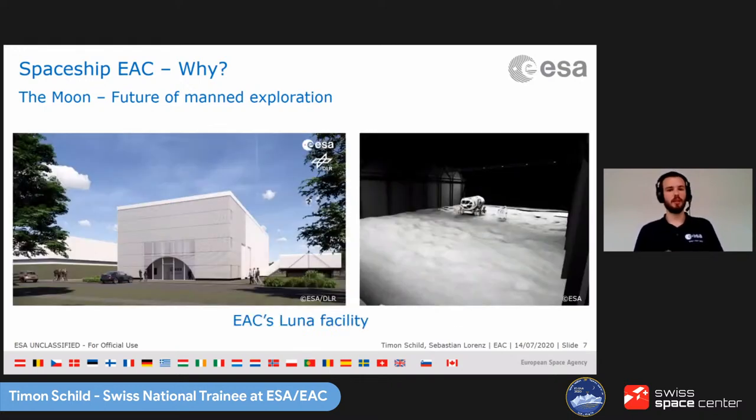To do so, the first activity from EAC is planning and building the LUNA facility. This is a new building that will be built right next to the European Astronaut Center, and that will be dedicated to replicating the conditions that you would meet on the lunar surface, both for training our astronauts and also to test our systems and equipment. This is under progress and should be available in the coming years.